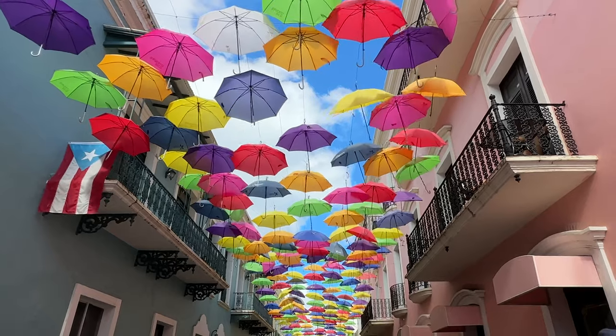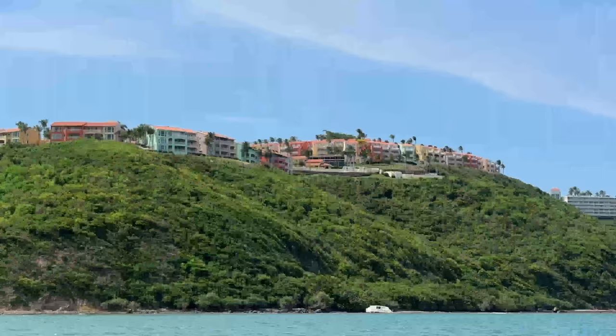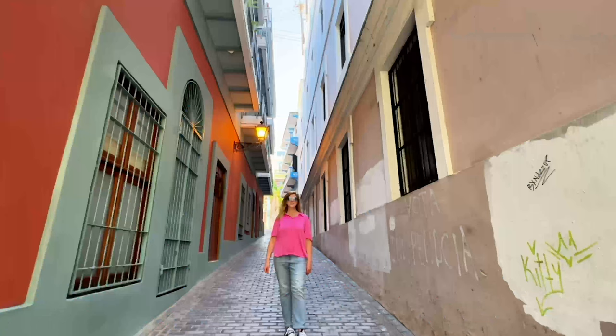I recently spent 5 incredible days on a solo trip to Old San Juan, Puerto Rico, where I enjoyed time sailing offshore on a catamaran in those gorgeous blue Caribbean waters, taking hundreds of photos in the local neighborhoods, and drinking as many pina coladas as I could find.